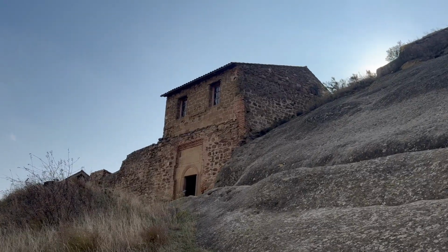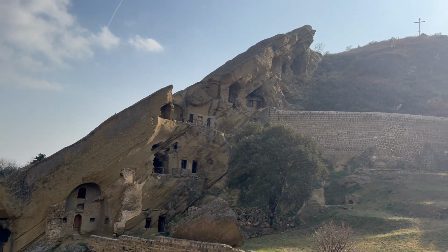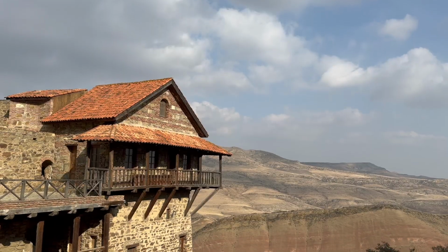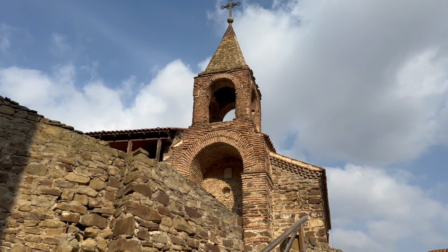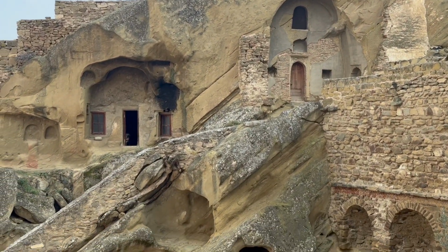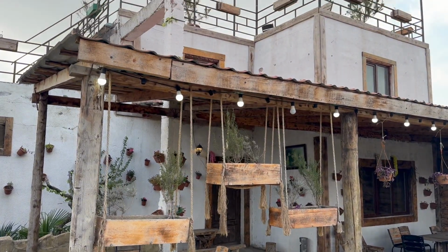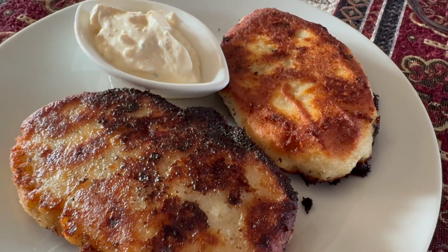From there, we continue our day trip with a drive to the David Gareji monastery complex. It's on the slopes of Mount Gareja, and it's an ancient Georgian Orthodox site with a cave monastery. After visiting the monasteries, we stop in a local village for lunch. It's a great place to take in some traditional atmosphere and Georgian food.